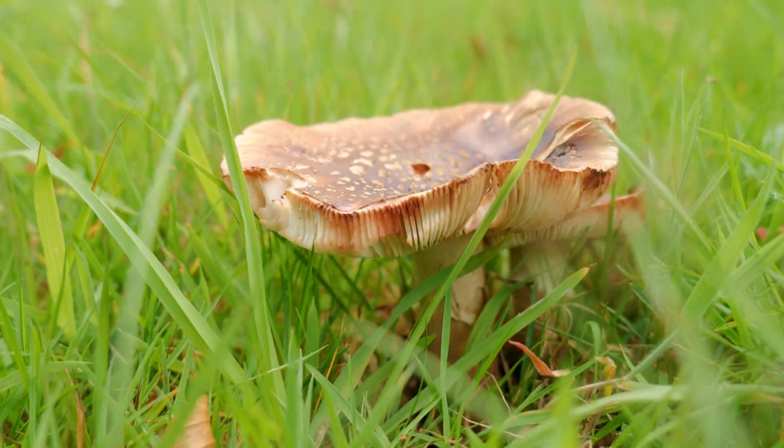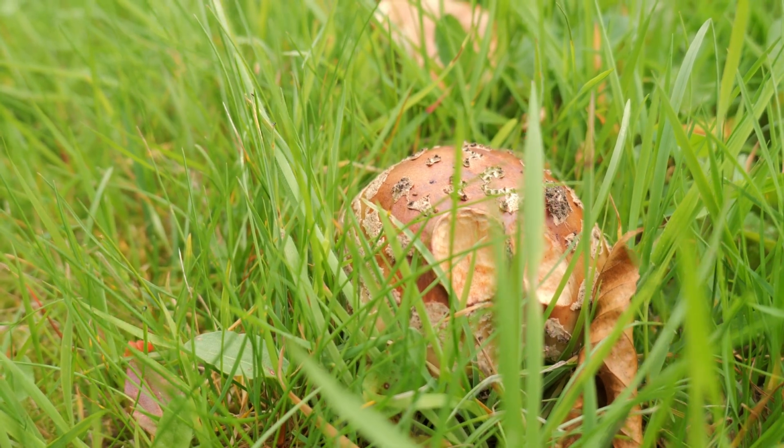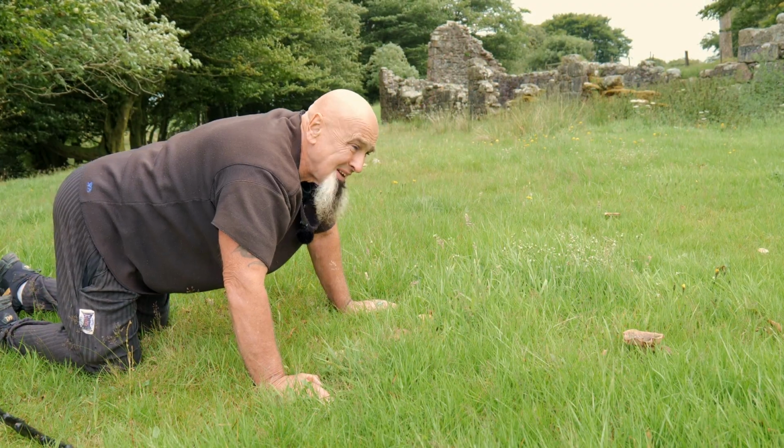Look at this, look folks, toadstools. There's loads of them here. They're all round. Amazing.